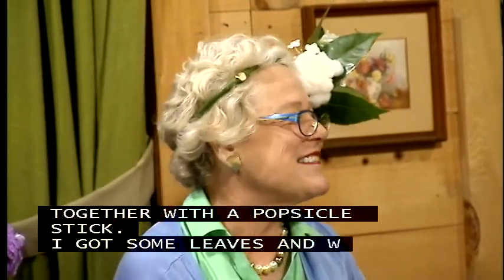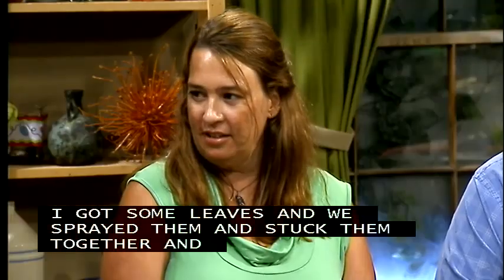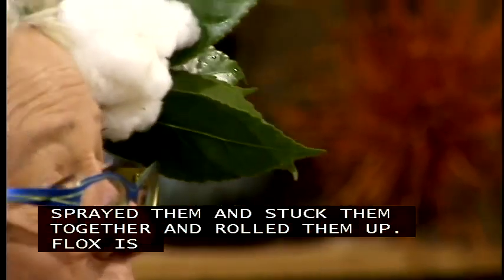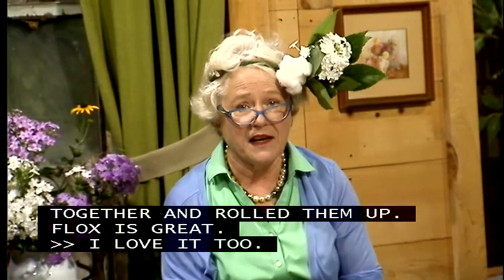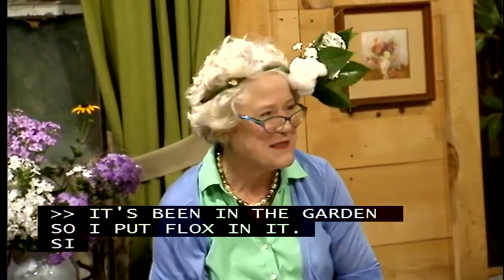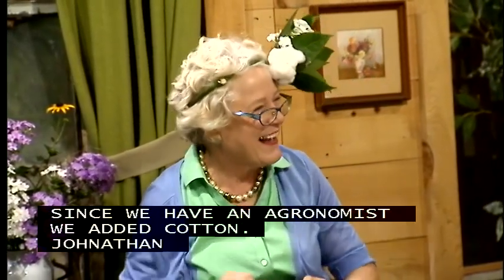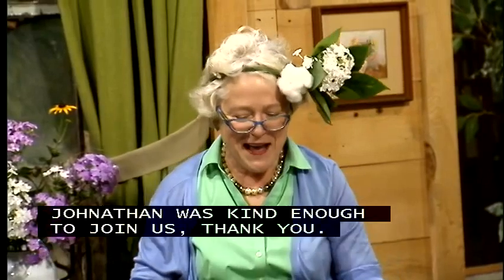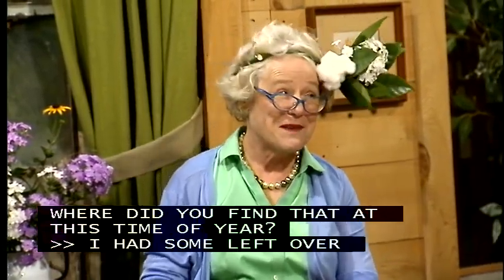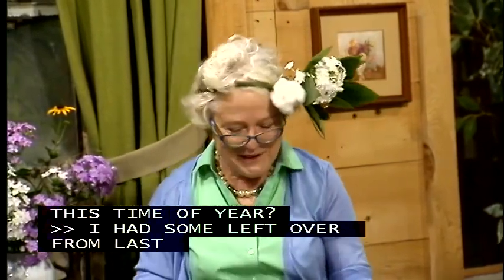And, you know, phlox is such a great garden plant, isn't it? Yeah. It is. It's one of my favorites. I love it, too. And so it's just been out in the garden. So I put a little phlox in it, and then since we have an agronomist on today, we added a little cotton in honor of our wonderful agronomist, Jonathan Croft, who was kind enough to join us tonight. Thank you. Glad to see you, Amanda. Where'd you find that at this time of year? I had some left over from last year. Although, you know, you farmers, it's a little early for that one. Yeah, it sure is. Oh, goodness gracious.